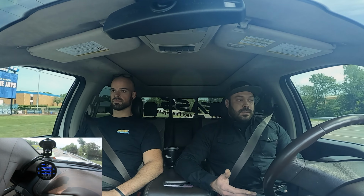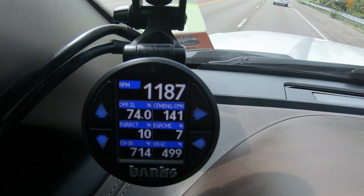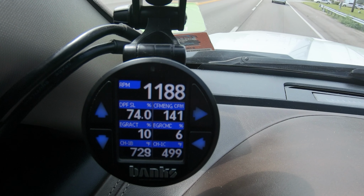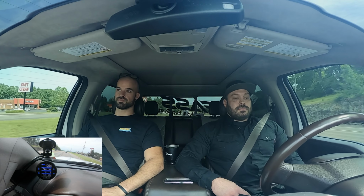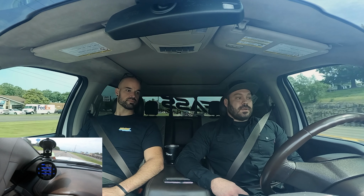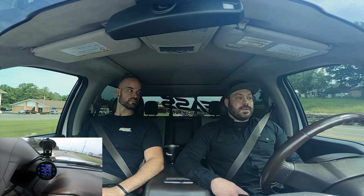So, we're in between stoplights right now. We're only doing 37 miles an hour, and we're at 12%, and we're approaching 700. Well, we're at 720 degrees of inlet temperature to the filter, and it's rising up to 800 pretty quick, 750. So at 41 miles an hour, we're cleaning the filter. EGR's flowing, and everything's doing what it's supposed to be doing.